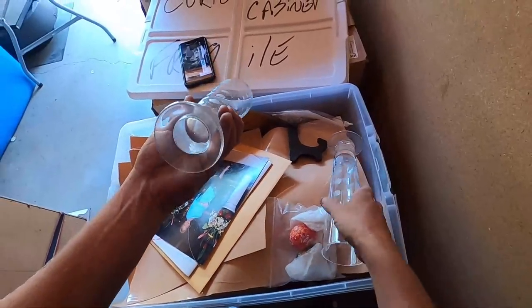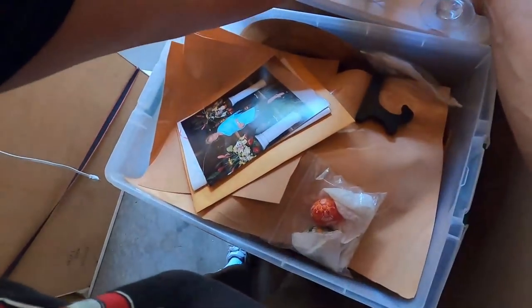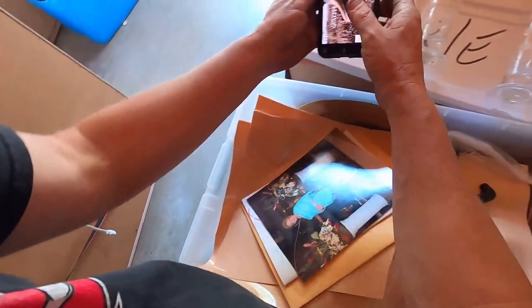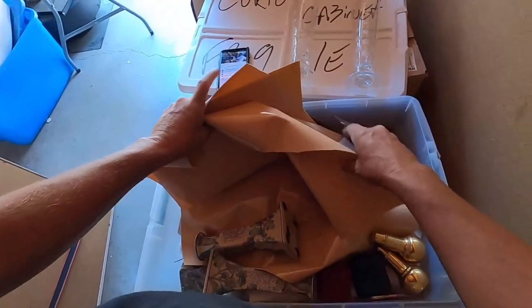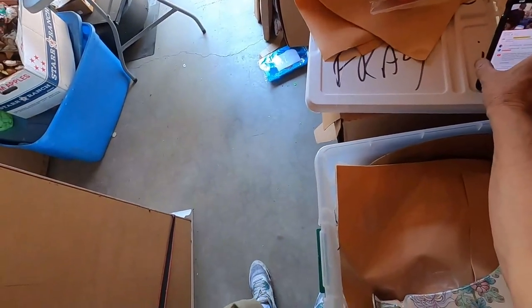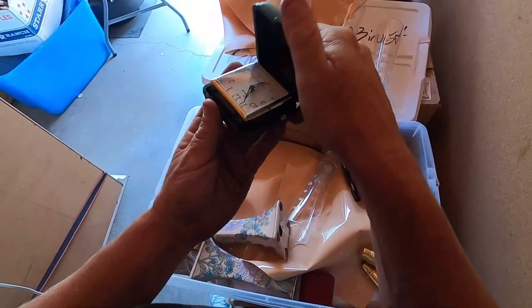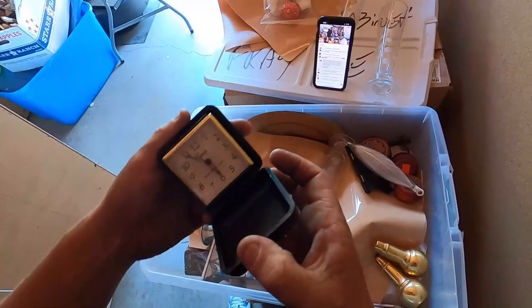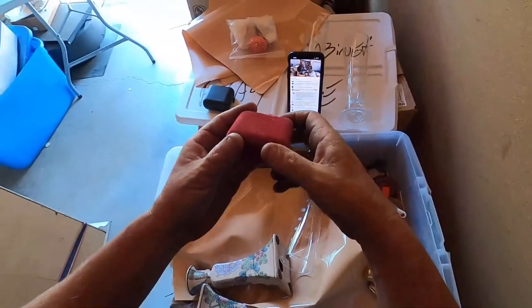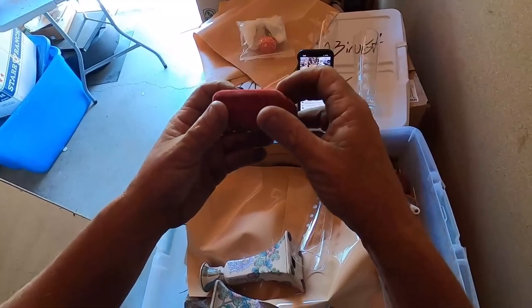This one is marked curio cabinet. Those are kind of neat. Little polka dotted doohickeys there. Weird choice of packing. Oh, ho, ho, ho. Come on. Please. Just a cute little clock. Still cool. I was obviously naturally hoping for jewelry. And there was something in there that's not there anymore.